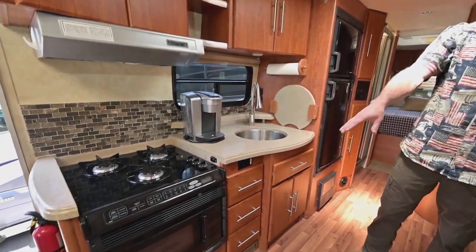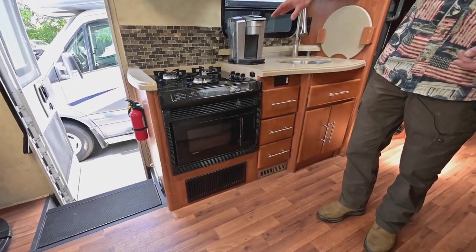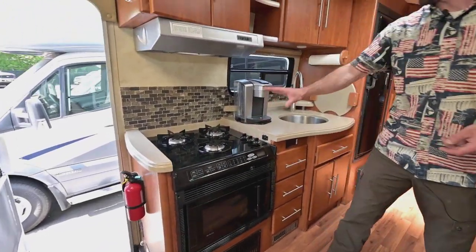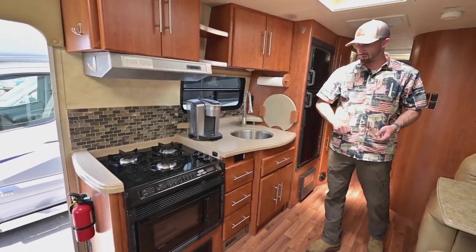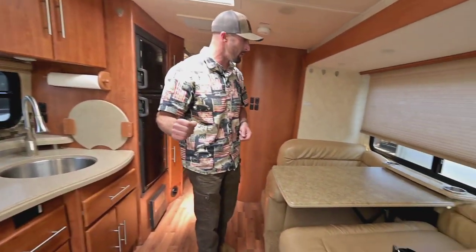And then microwave, convection oven down below, 3-burner stove. And I'm not sure who makes this. Let's see. Halftime oven. I'm not sure that's correct. I'm not sure who the manufacturer is, but 3-burner stove, microwave, convection oven, hood fan with a light right above it. So keep all those smells out and see what you're doing.